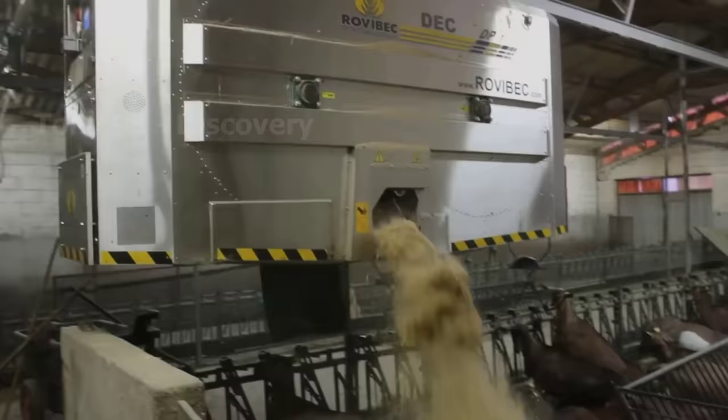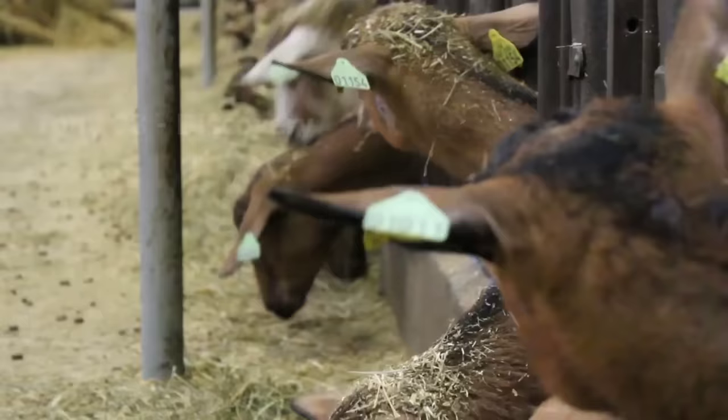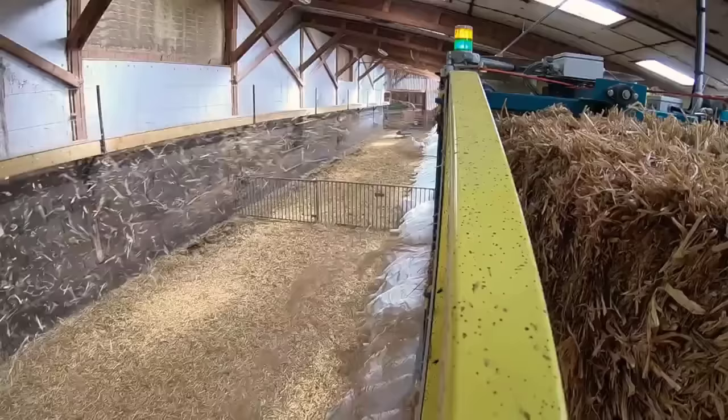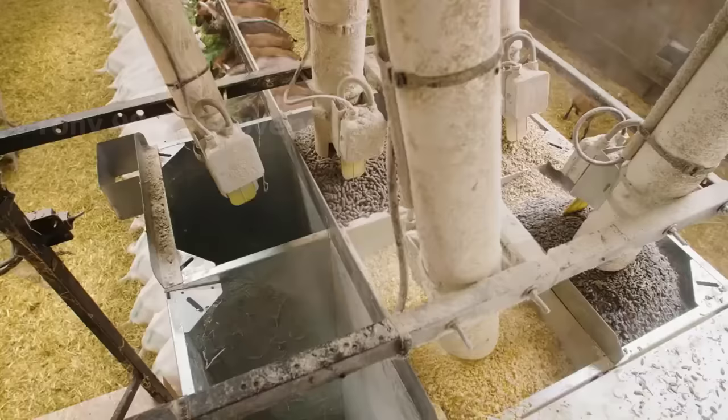Here's what's going on at a dairy goat farm in California. The goats here have a richer diet with more grains and protein. Currently, in California, there are about 97,000 goats and 45% of them are raised for the purpose of milk harvesting.